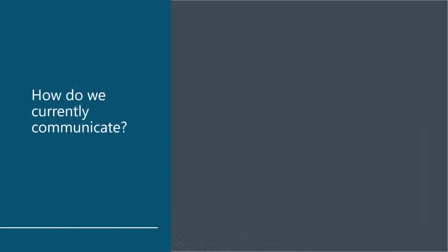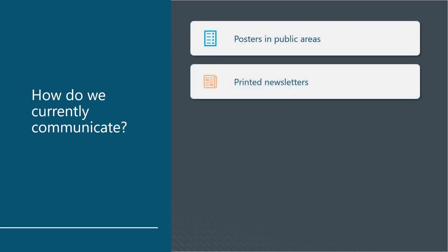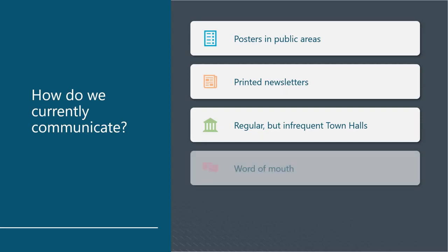And so how do we currently communicate with our frontline staff? There can be a lot of ways, as you probably know, but that can include things like posters in public areas. It could be printed newsletters that are made available, handed out, posted, whatever it may be. There could be regular but often infrequent town halls where we have a senior representative going out to sites and presenting and speaking to people. There may even be word of mouth, which works in some cases, it can be dangerous in others.